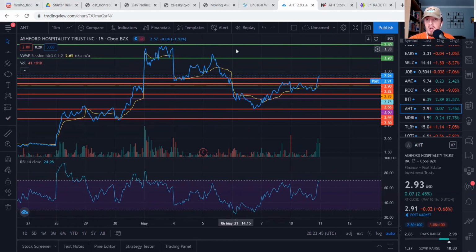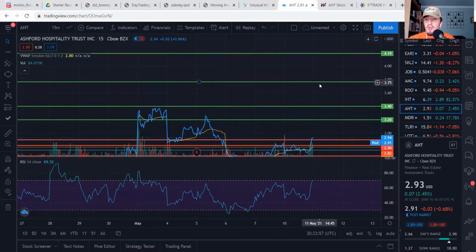But being able to break above it means that we are continuing a longer term uptrend, and we can start to expect to see higher highs on the long term. After that, taking a look at further resistance zones, we have that 375 zone still here and that 420 zone. After that, like I've mentioned in previous videos, we can expect to see $5 very soon.